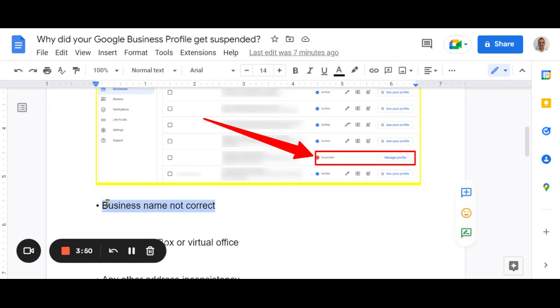We've seen that happen in a few instances. We suspect that's what's happened for us as well, perhaps because we added a location word to the end to differentiate it from somebody else, which might have confused the Google bot, and then it just gets automatically flagged, and then we have to manually get it reviewed.